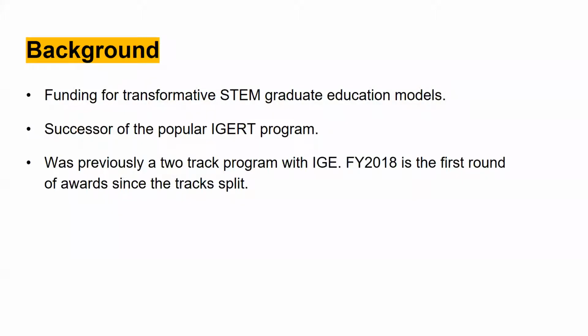Previously, the NRT program was in a track with a program called IGE. NSF announced in July 2017 that they were going to split these programs. For the first round of awards since the two tracks split, we did this analysis to look at what were the changes since the program split.